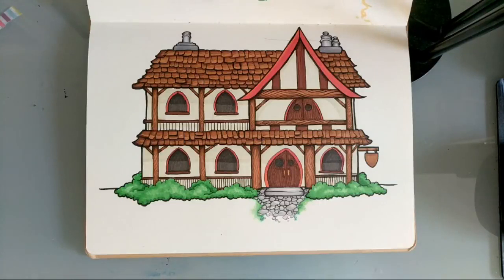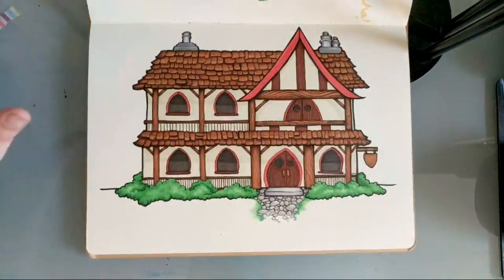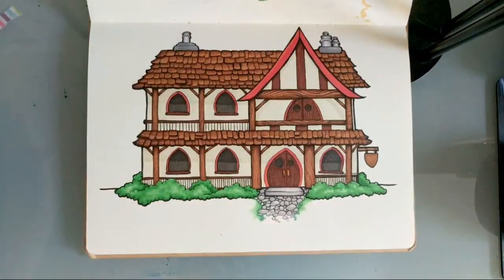I'm not a technologically adept person. There's a reason that I still draw everything with pen and paper. So, yeah. I guess we're gonna do a little bit more of that today.